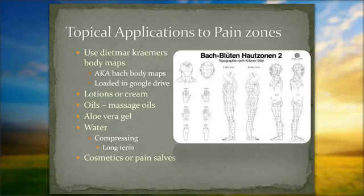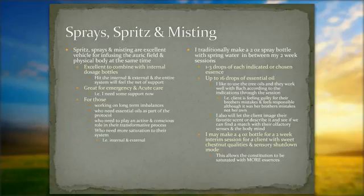Sprays, spritzes, and misting are perfect for infusing the auric field and the physical body at the same time. I like to combine them with the internal dosage bottles so that you're hitting both sides at the same time, so that the person really feels like they have a giant net of support for them. They're really good for emergency and acute care. And for those who are working on long-term imbalances, needing essential oils as part of the product protocol, they need to play an active role and have a conscious reflection into why they're using the essences in their transformation process.